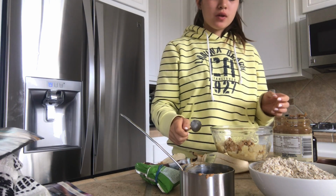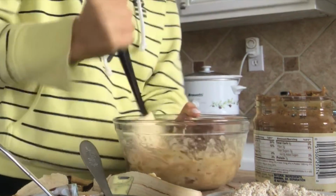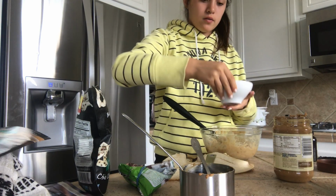Okay, I need to stop. I don't think you're supposed to have that much peanut butter in one sitting. I'm getting a little violent. I'm gonna add the oats now, which are like one of the main ingredients.